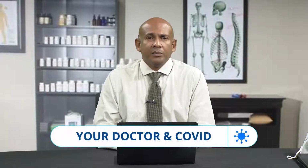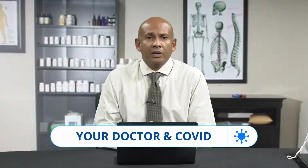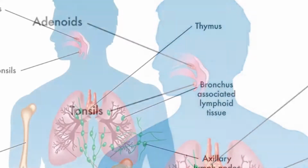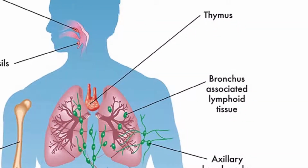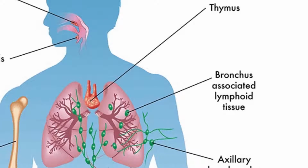Important question. We need to understand what the body's immune system components are, because some things you may not consider important parts of the body are actually very key and critical to our immune system. It starts with simple things like your adenoids and tonsils in the mouth. The thymus gland is usually behind the breastbone. The bronchus in the lungs has lymphoid tissue. There are lymph nodes all across the entire human body, responsible for storing and draining the lymphatic system, which is part of our immune response.